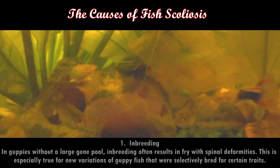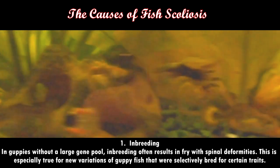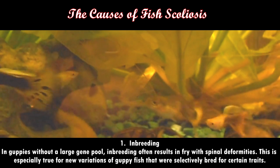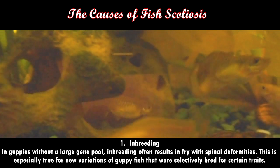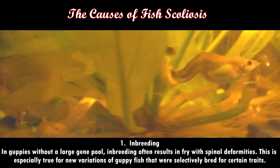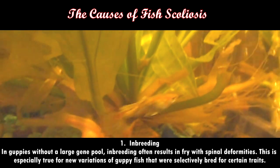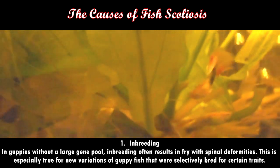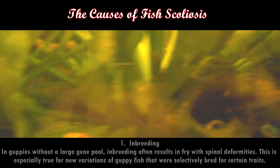And let's go to the causes of fish scoliosis, and it includes inbreeding. In guppies without a large gene pool, inbreeding often results in fry with spinal deformities. This is especially true for new variations of guppy fish that were selectively bred for certain traits. Diversifying the gene pool and avoiding inbreeding are important elements in preventing guppy bent spine disease.